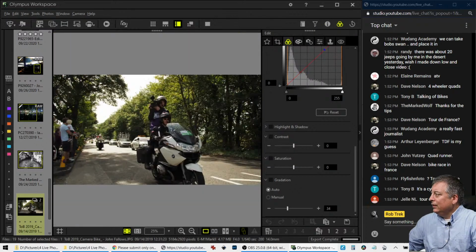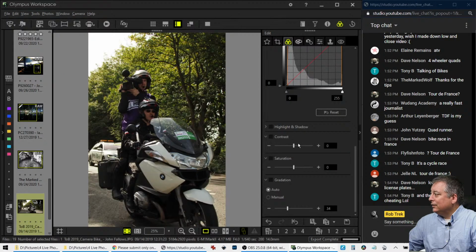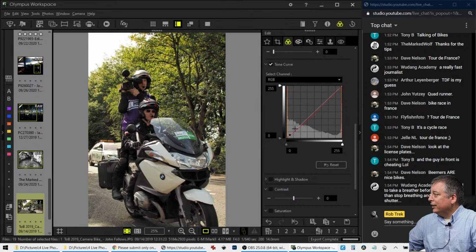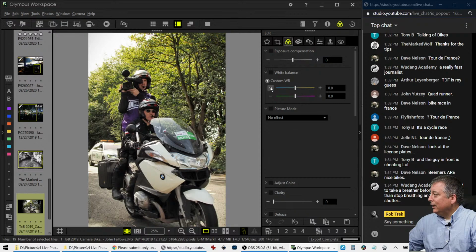But this shot has motion blur in it too. So I like this bike. There's nothing I can crop into to make this. But I would go here. Add a little brightness, sharpness, some contrast, and vignette. And white balance, a little bit cooler.